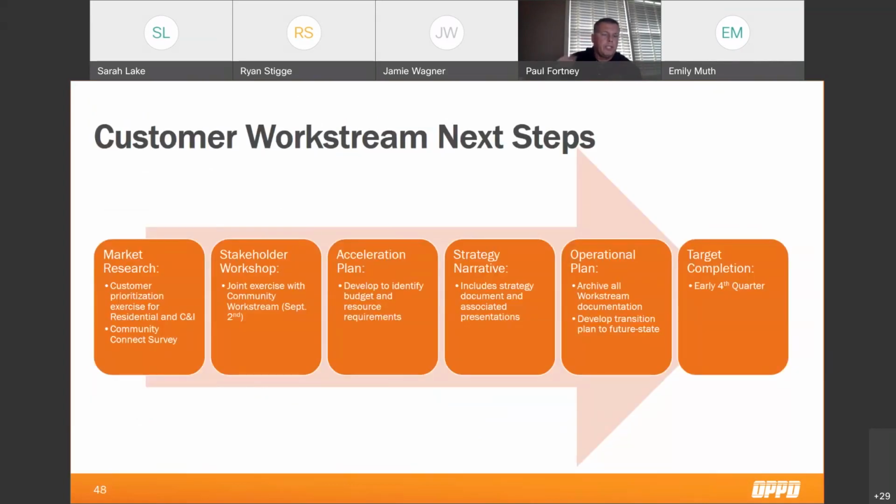My final slide really just talks about where we are in the work stream and our next steps. We're continuing that market research and getting feedback from our customers about their thoughts and what OPPD should do to help them reduce their carbon footprint. Obviously, the stakeholder workshop is what we're doing right now.